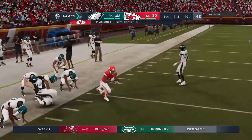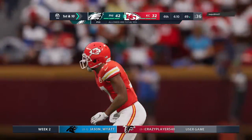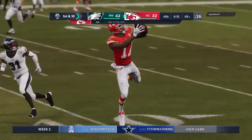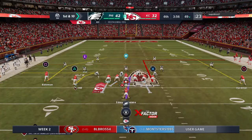Here's that's caught out on the left side. And they nearly get this all the way to midfield. Marking down at the 49. That one goes for 24 yards. 1st and 10 at the 49-yard line. So one play, and they're already just shy of midfield.